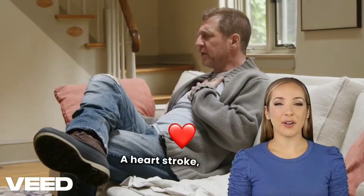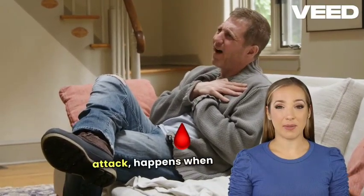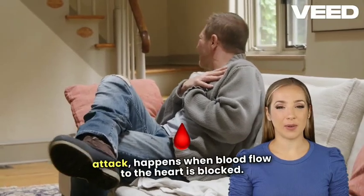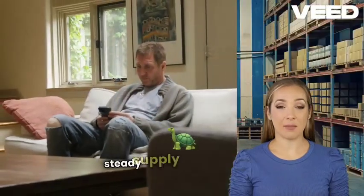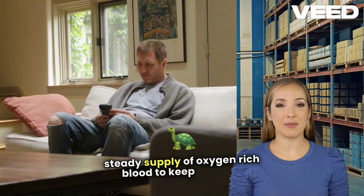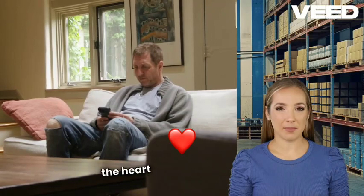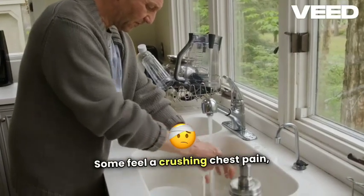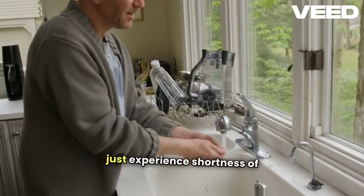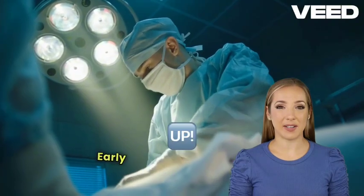A heart stroke, or more commonly known as a heart attack, happens when blood flow to the heart is blocked. Imagine your heart as a pump that needs a steady supply of oxygen-rich blood to keep beating. When that supply is cut off, the heart muscle starts to die. Symptoms can vary. Some feel a crushing chest pain, while others might just experience shortness of breath or even nausea. It's crucial to recognize these signs early.